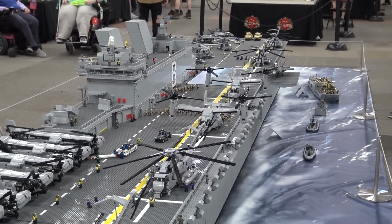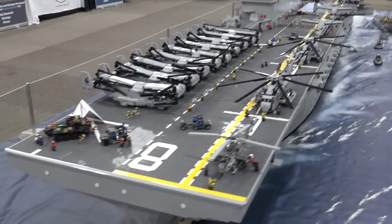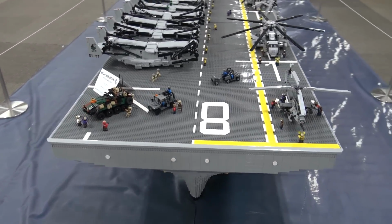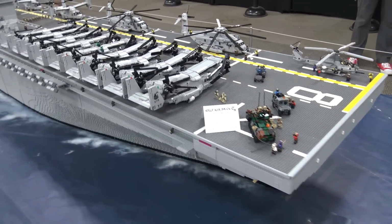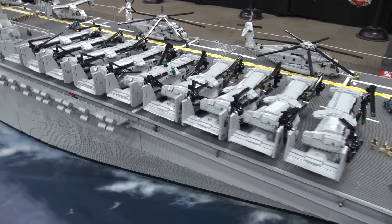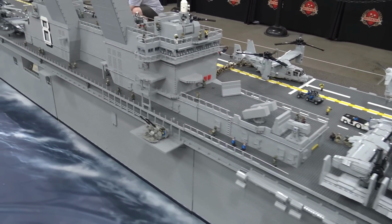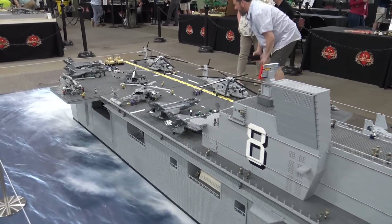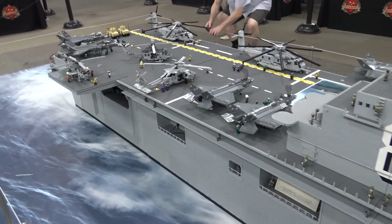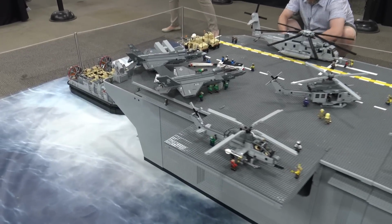Okay, well, this of course is a Wasp-class amphibious assault ship, a ship designed to transport a U.S. Marine Corps expeditionary group to whatever battlefield or whatever incident or emergency may arise. These are Marines who get stationed all over the world. This ship happens to be docked in San Diego, California, and the purpose of the ship, of course, is just to bring the Marines around. They call it a gator freighter.